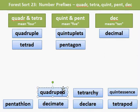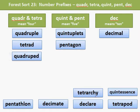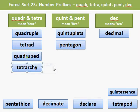A quadruped is a 4-footed animal, has the prefix quad in it. A tetrarchy is a government ruled by 4 groups or 4 people, and that has tetra meaning 4.